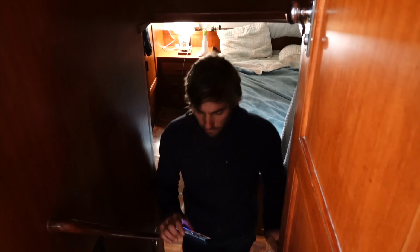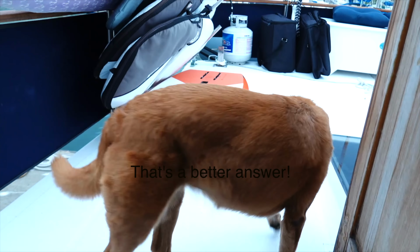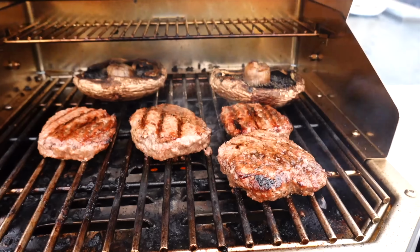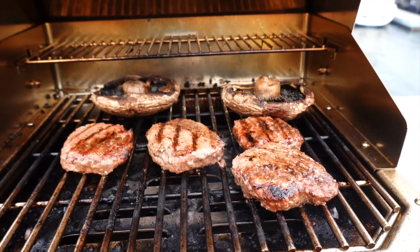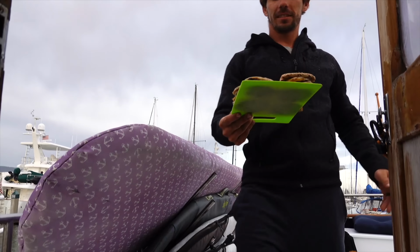Successful sea trial. What time is it? 7. No. Burger time? No. That's a better answer. Got some burgers and some mushrooms. Ta-da!